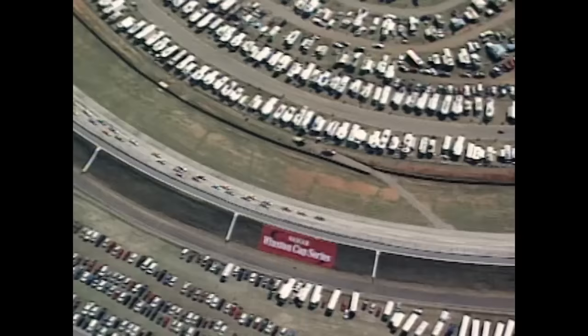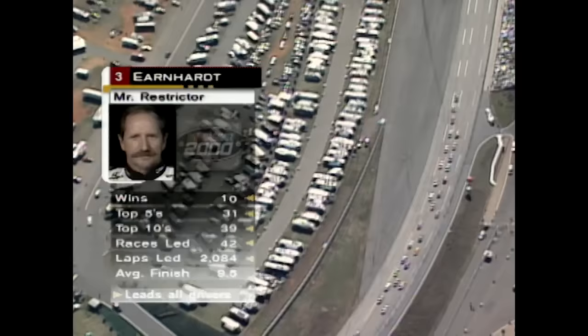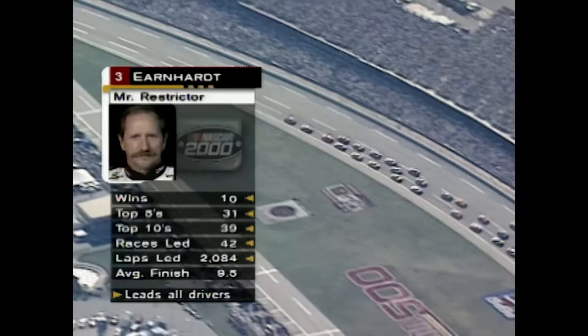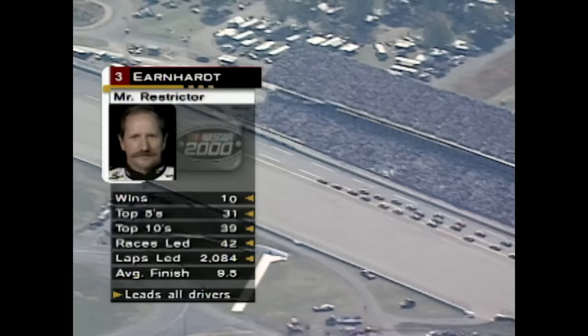Well, the Vikings are a powerhouse in the NFL, and how about Mr. Earnhardt, Mr. Restrictor Plate? What a powerhouse he is at Daytona and Talladega. 10 wins at these two racetracks, 31 top fives, and over 2,000 laps led, and he keeps adding to that, make it 2,085 right now. We can't do that, but he just keeps adding to that total.